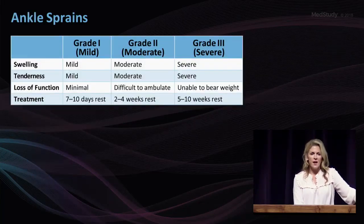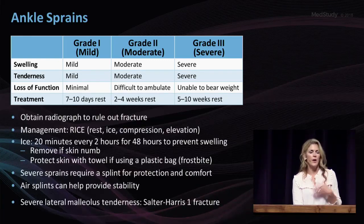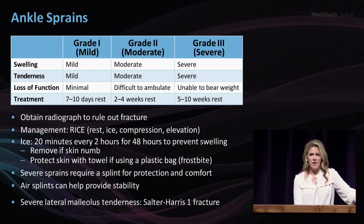With ankle sprains, specifically, they're graded from mild to severe. We always want to get x-rays just to rule out fracture, but generally speaking, the management is just rest, ice, compression, and elevation. You may need to splint these or immobilize them just for comfort. Sometimes they need to be non-weight-bearing for a day or two. If they have really significant pain directly over their lateral malleolus, that could be a Salter Harris 1 as opposed to an ankle sprain.